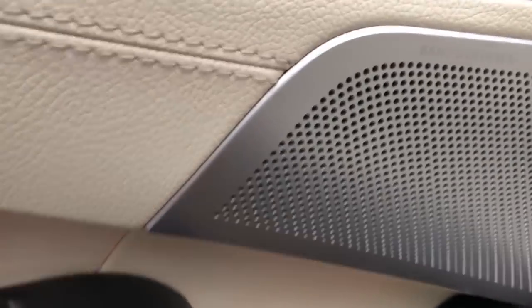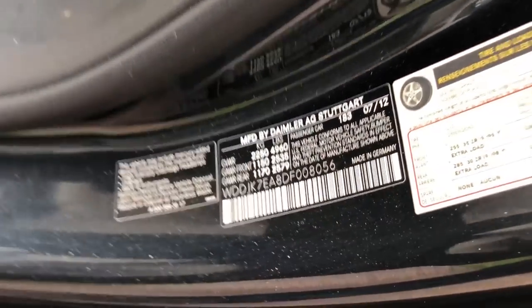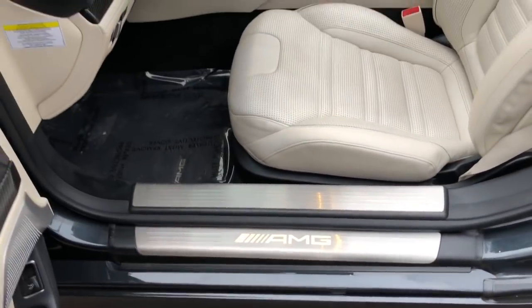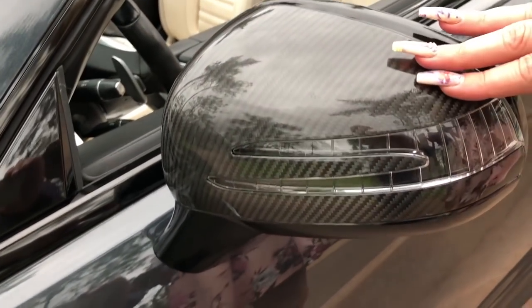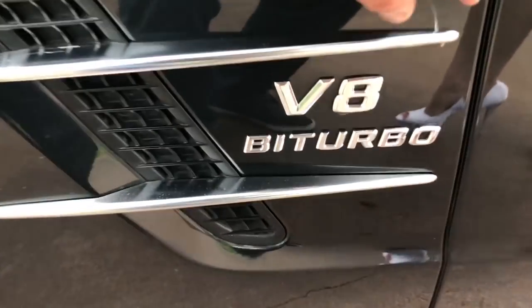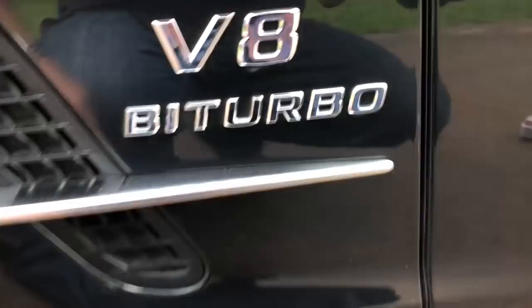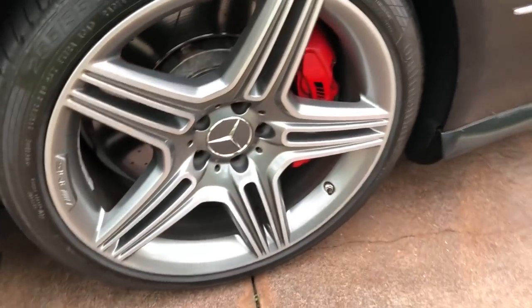And it has your heated and cooled seats and the Bang & Olufsen sound system as well, which is a great sound system to have. I love the AMG illuminated sills whenever you open the car door. And I'm going to point out some of the carbon options as well as I walk around. You can see here on the side view mirrors, you have the carbon as well. There's your V8 bi-turbo badging. Sorry, some of the detailing rag got in that.